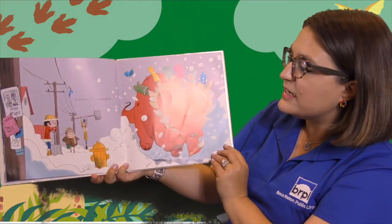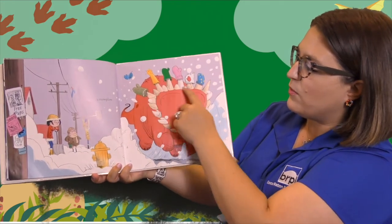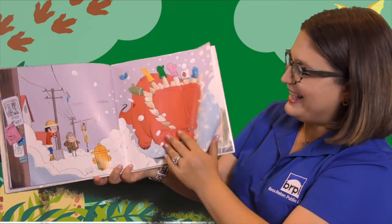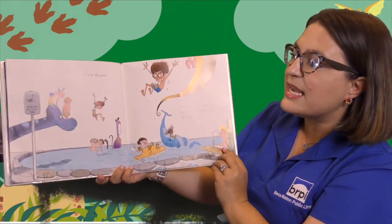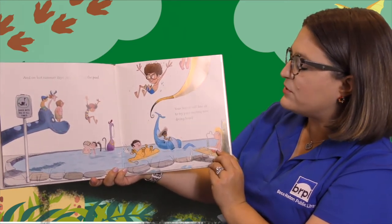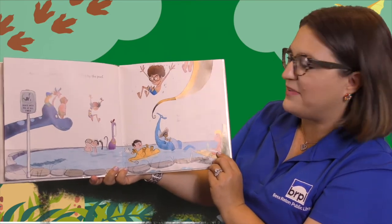In winter, it's a snow plow. Look how they kept the dinosaur warm with all these oven mitts and gloves. And on hot summer days, just park it by the pool. Your friends will line up to try your exciting new diving board. That looks fun.